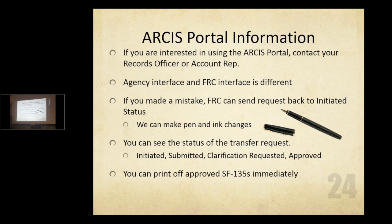Okay. So, ARCIS portal information, slide 24. That means I misspoke on the previous one. It was 23, not 28. Similar. If you're interested in using the ARCIS portal, contact your records officer or account rep. Scott is an account rep, and there are 5 others, I believe. Each one is assigned a list of agencies that they cover, and that information is available on our website. They can help you out with many different kinds of information, and one of them is helping put you in touch with training and resources to sign up and get started on the ARCIS customer portal.